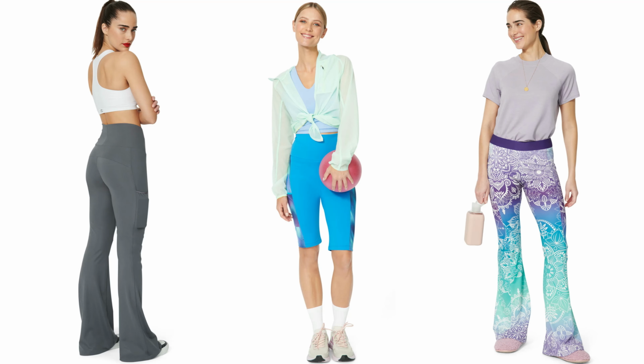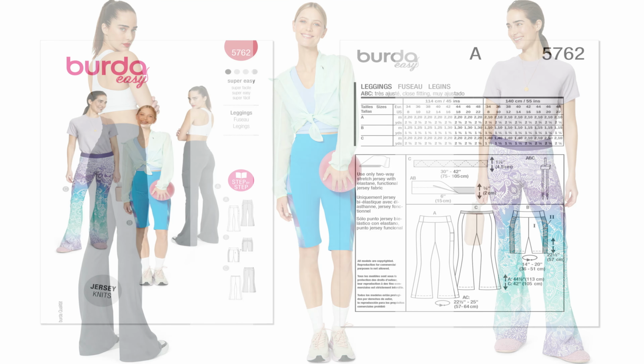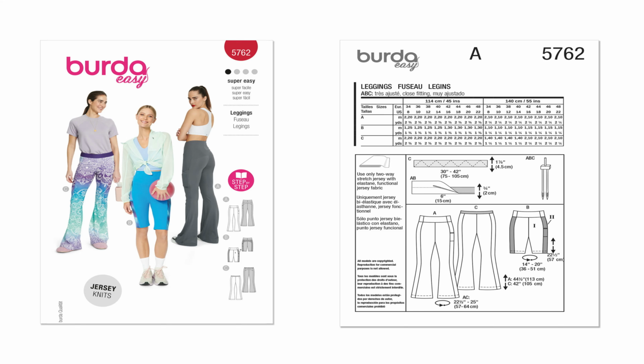This is rated as super easy to sew because it's a Burda Easy. And of course, in terms of the sizing, it's 8 to 22, which is equivalent to size 34 to 48 hips, okay? So that's what you have for 57.62. This is not something that I'm going to be picking up, but if you are all into athleisure wear and want to sew something for gym style wear or just athleisure wear, this would be the pattern for you. Once again, it's 57.62.